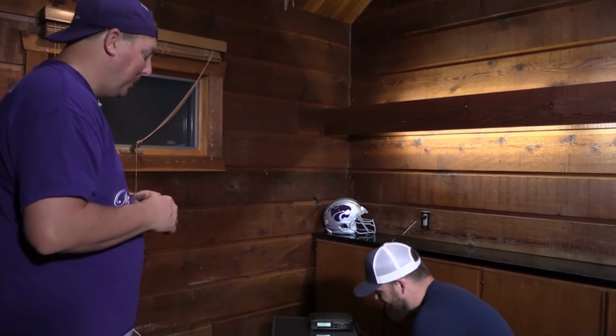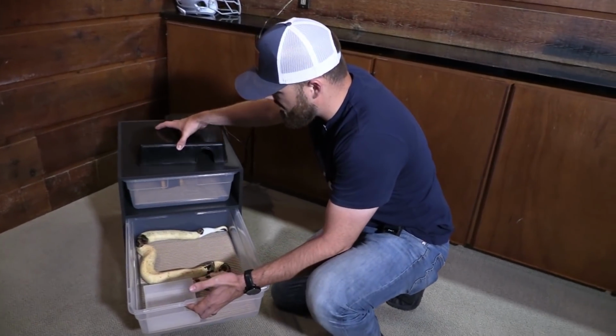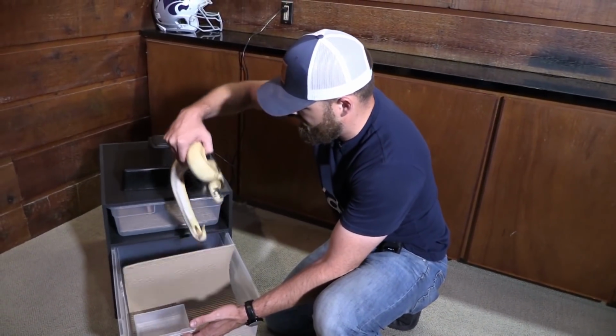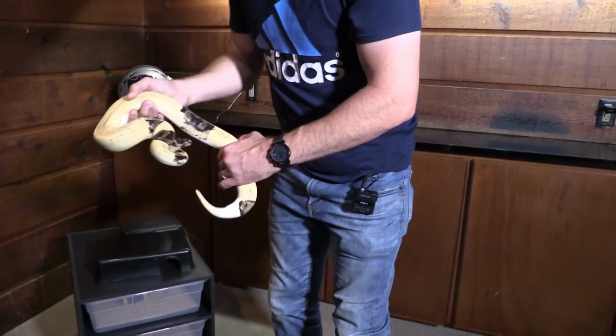So you've got a really interesting snake. Yeah. And I've kind of cheated. I've already seen this, but it's out of this world. So I'm just going to let you get it out and just show us and tell us about this animal. All right, so this is a coral glow pied, but it's paradoxed.